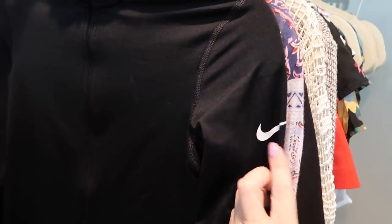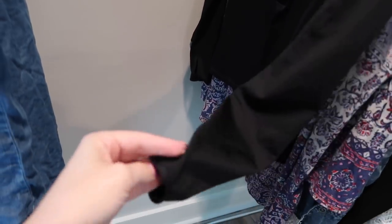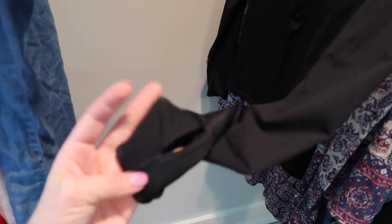And then next is Nike, which I am pretty picky with the Nike that I pick up. This is a half zip Nike Pro long sleeve top. So there's the Nike Pro. It's a size small. I like picking these up in the prints. I've never sold the black one before, but I figured you can't go wrong with black, and it also has the thumb hole, which is nice.